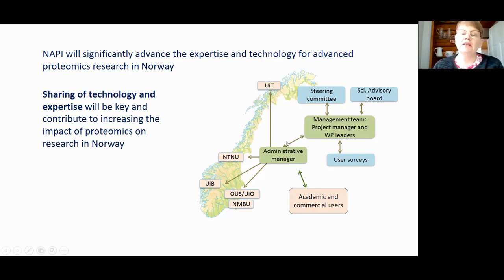And then here, the admin manager whom we have hired for the network is really important. We have already set up a small additional network inside NAPI for advanced data analysis with a member from each of the nodes, so that we can discuss and share expertise on proteomic data analysis. And then we have already done one user survey to monitor how happy or unhappy our users in the different places are and how we could develop our services and tools to meet the needs of the users.